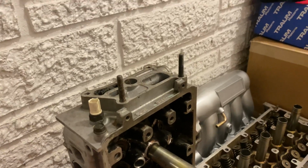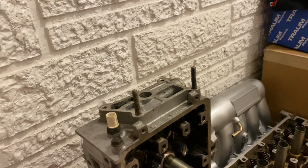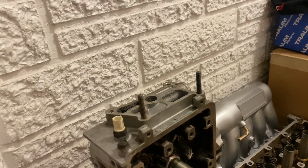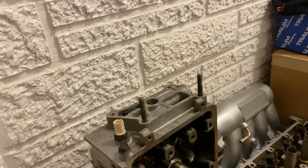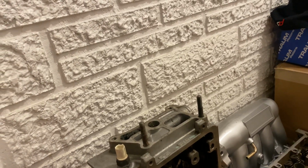I thought for sure that K20 would sell. Nobody's even asked about it. So now I'm stuck with a fresh built short block with all brand new stuff that I don't know what I'm gonna do with. Put it somewhere and hope it doesn't get rust from moisture.